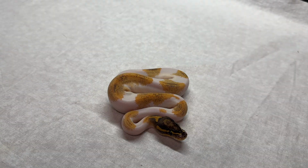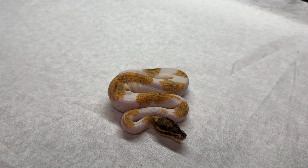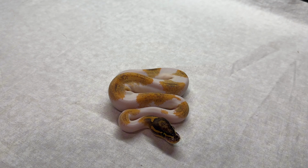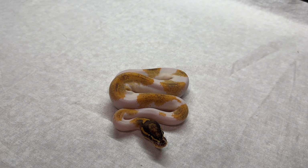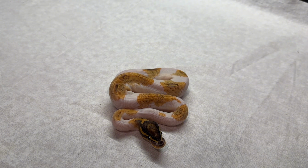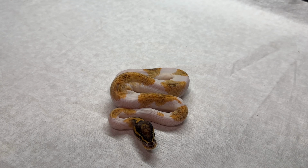All right, up next we have a pastel highway pied. This is also a female. Out of this whole clutch, it was a 4-egg clutch. I hit 3 females and 1 male. I think I'm also going to be keeping her and holding her back. So let's go ahead and move on to the next one.